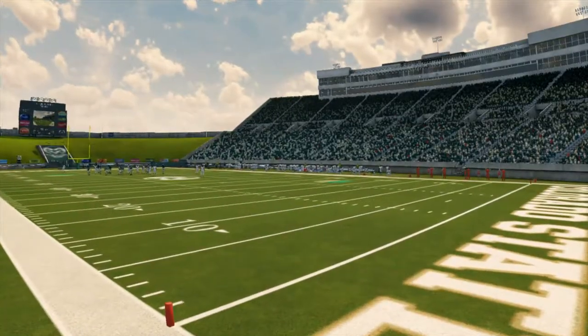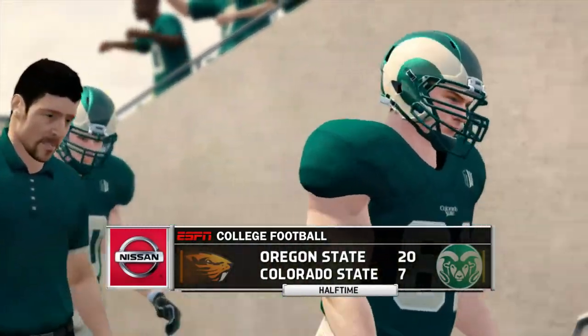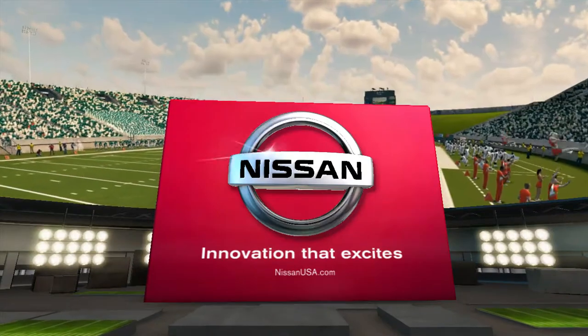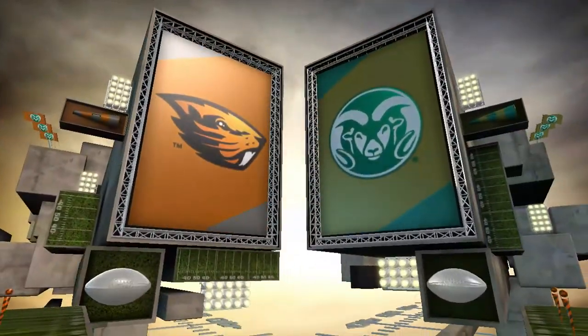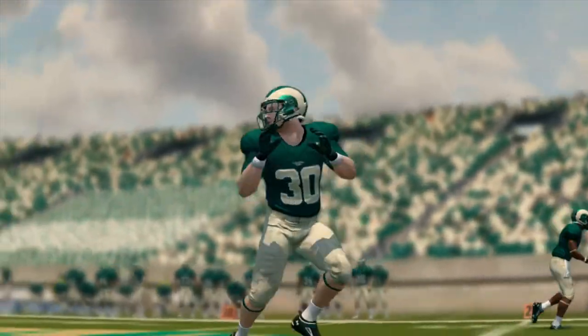So we've played two quarters. The Beavers lead 20-7. Hi, everybody. Glad to have you with us on the EA Sports NCAA Football 14 Halftime Show presented by Nissan. Innovation that excites. Steve Davis, David Pollack here in the studio as always to lend a little perspective to what just went down in the first 30 minutes.